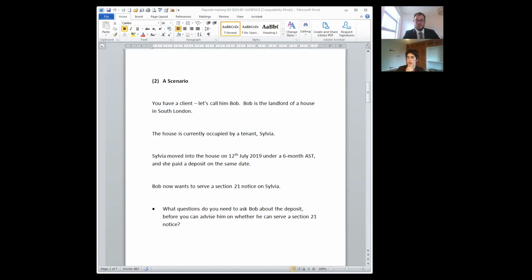The next question you're going to ask Bob is, did you provide the prescribed information to Sylvia? And you'll remember that it doesn't matter so much when that's provided, but you do need to know when it was provided, because if it was done after the 11th of August, you must make sure that it was done. So long as it was done before Bob has come to see you, it's no problem. If Bob has not served the prescribed information, then you've got to advise Bob that that needs to be served before the Section 21 notice is then served.